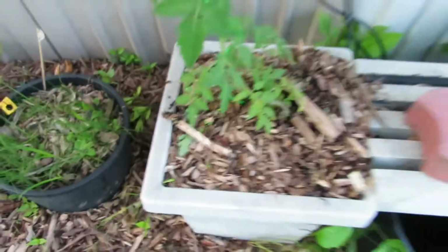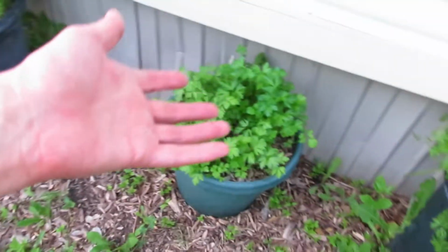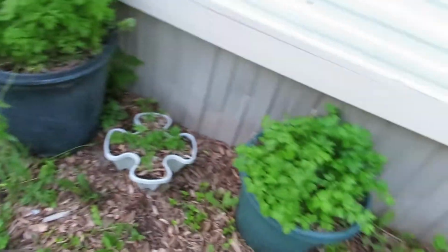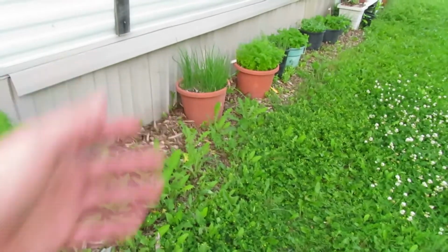Alright guys, there we go. There's all my tomatoes, and stay tuned and look for more updates. I got updates on lots of plants. I've got basil or parsley going crazy, carrots going somewhat crazy. I got a bunch of onions going crazy.